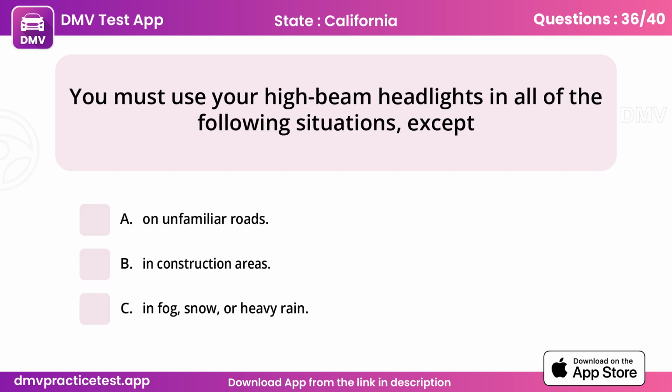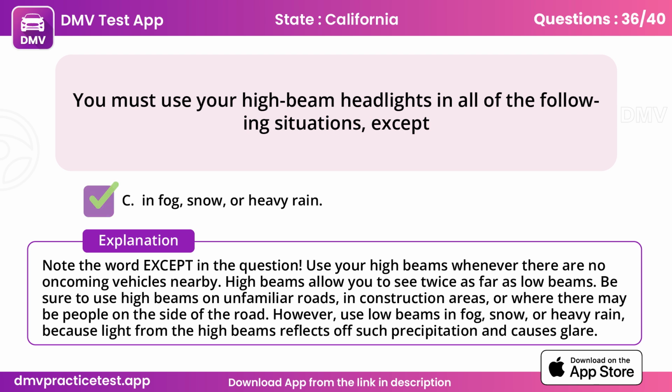Question 36. You must use your high beam headlights in all of the following situations, except C. In fog, snow, or heavy rain. Note the word except in the question. Use your high beams whenever there are no oncoming vehicles nearby. High beams allow you to see twice as far as low beams. Be sure to use high beams on unfamiliar roads, in construction areas, or where there may be people on the side of the road. However, use low beams in fog, snow, or heavy rain, because light from the high beams reflects off such precipitation and causes glare.